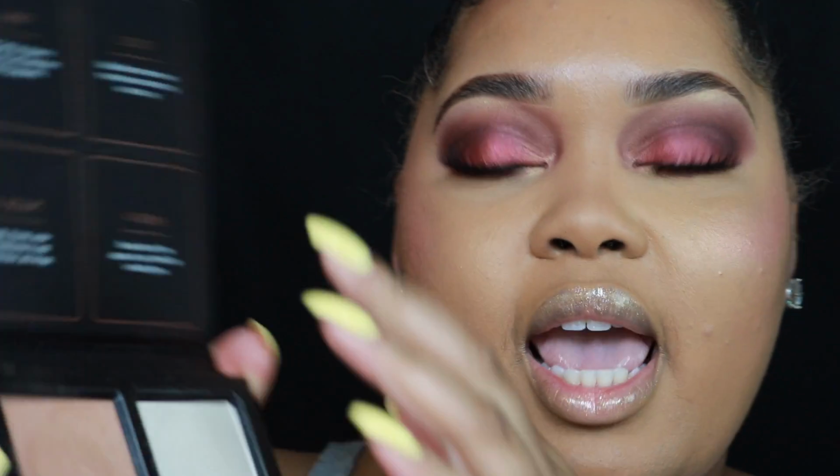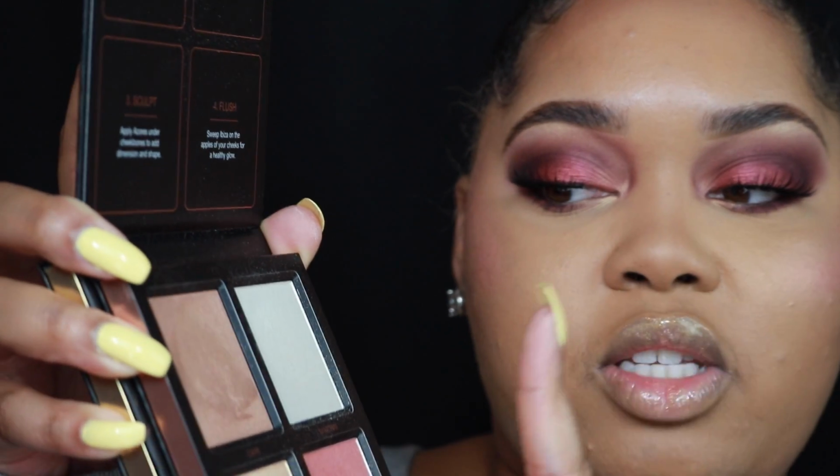But the problem with that is that there's one cream for 3 products, and I don't really like the way that Huda tells you to use the products in conjunction with the cream. So I'm going to be using these products just as a highlighter, so I would have to use the cream and then the powders on top. If you're not a fan of using cream highlighters, I don't really like the powders by themselves.